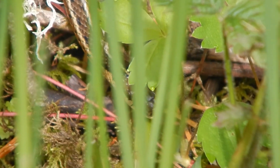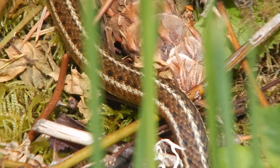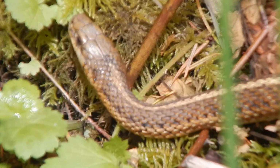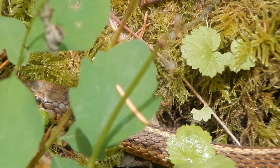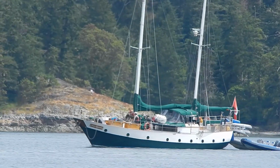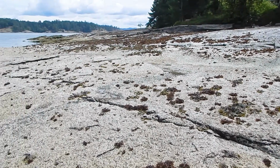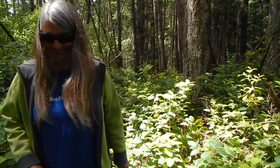Next morning we headed in and went to check out the old Hawaiian settlement that's there. I spotted this garter snake in the grass, decided he would be the star of this video. This island was homesteaded by a Hawaiian family that had come to work on the railroad and decided not to go back. Some of the original buildings are still there, and they're looked after by descendants of the family. We headed off the main path to the far east end of the island to see what we could see.